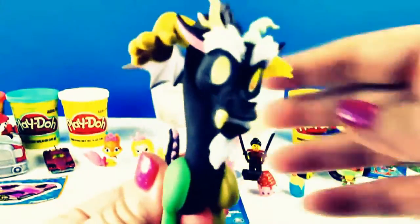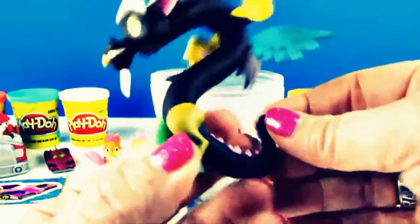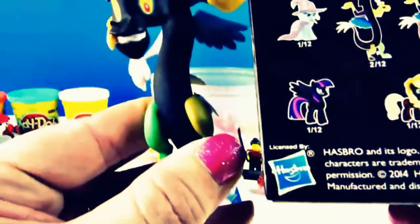Okay. Someone new, someone different. Trying to fill and see who it is. Who could it be? Maybe not a pony today. Yay! We finally got one of these. Now the funny thing is, guys, I have no idea who this is. I just wanted one of them. Let's see. Who is this?